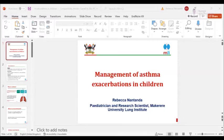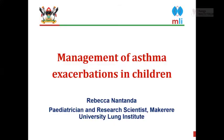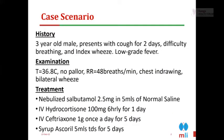I'm happy to be going into a more clinical subject, that is management of asthma exacerbations in children. So I'll start off with a case that we may be familiar with, either as your patient as a clinician or your patient as a caregiver.